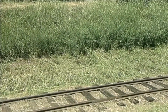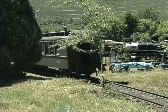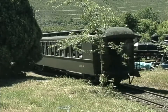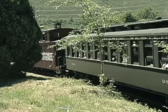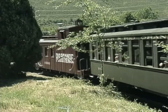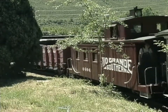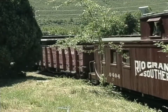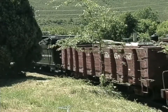The track along the base of South Table Mountain at the museum is short, but it provides the opportunity for one of the most historic steam locomotives in Colorado and its equipment to show off railroading of over a century ago. Just watch and listen to that steam locomotive, over 110 years young and still going strong. Are we really in the 1990s?